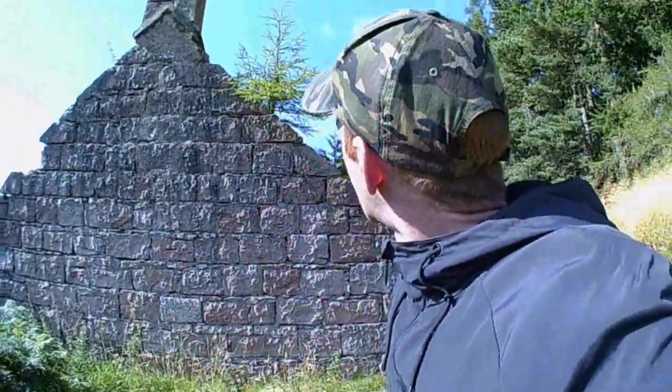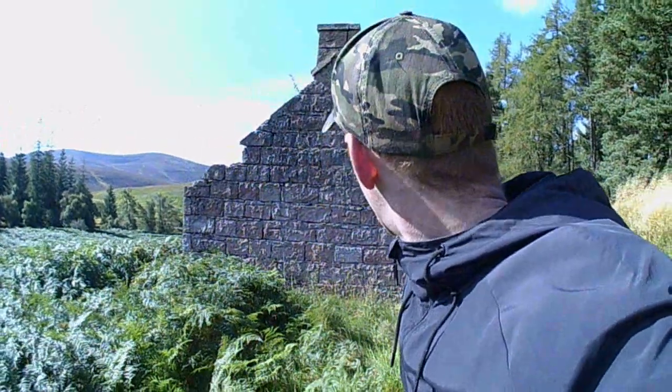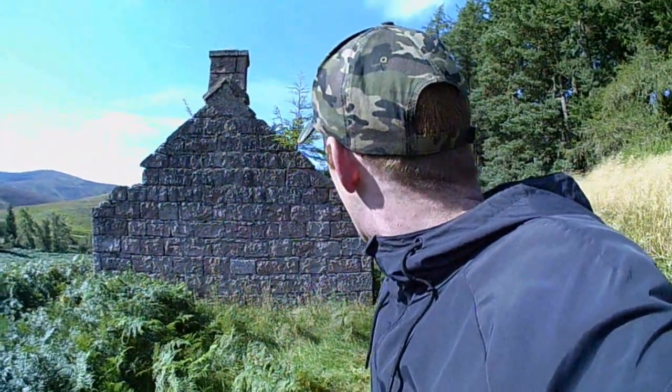Nature takes over with places like this. See, it's got a peak. It looks like potentially there's maybe been a wee roof at this side, maybe a little shed or something built onto the end of the building. But it's pretty badly weathered here.